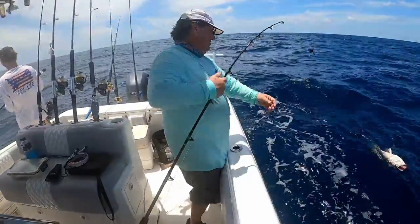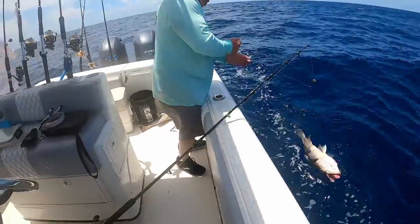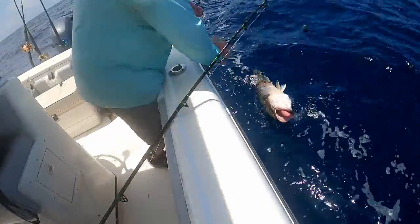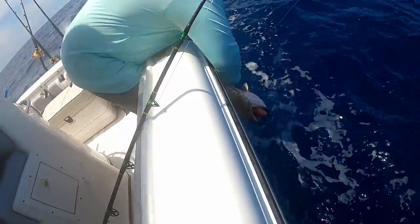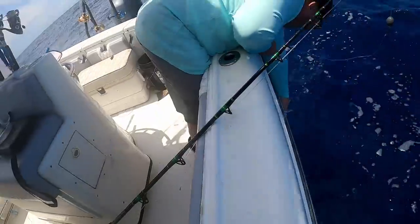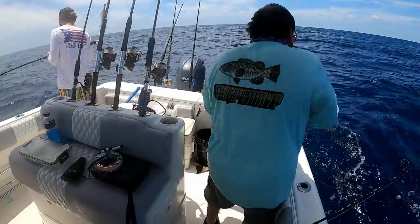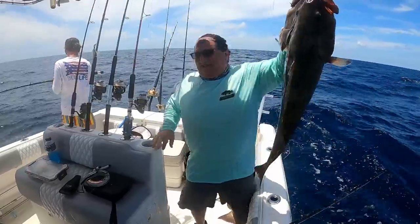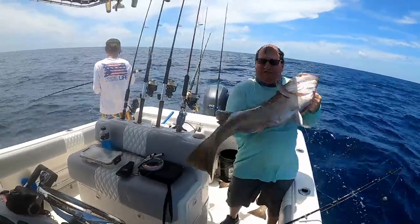He got lucky. It was kind of like a little deformity in the back. Like, watch out for the Cuda. Get him in the boat. Where is he? Okay, grab him. That Cuda was under him. There you go. That's a good, here, hold that up. That's a good gag right there. Solid 20 pound. Hold it this way. Hold him up. That's a good one.